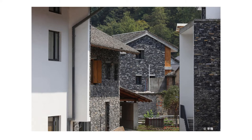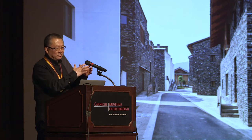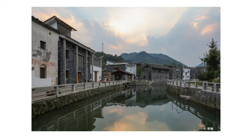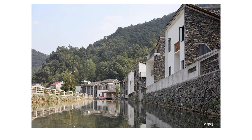Another idea is that we want to keep the feeling of variety. Not just one model repeated. We designed 8 different models, and for every model we have 3 basic changes by materials and some details. Finally, we get 24 farmhouses, 24 different prototypes. This is the farmer. He's very happy, I think. Very proud. We rebuilt this system along this stream.